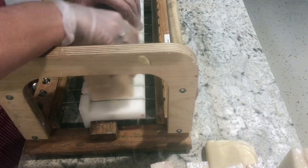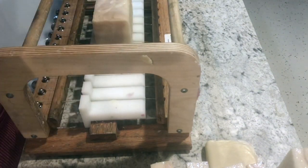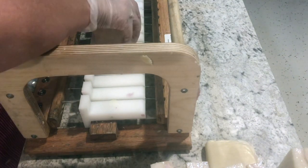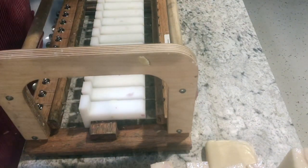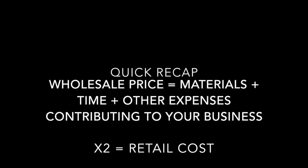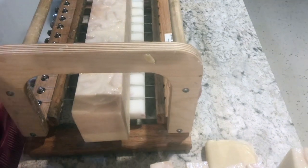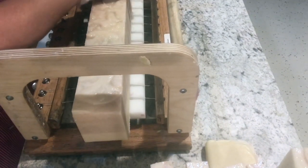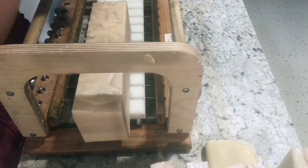If you have employees, you want to think about that, but I like to think about pricing all of these things from the beginning, because if you grow, you are going to have all of these expenses, including at some point maybe rent. And that is your wholesale cost, because you want to have an actual profit too. So that's your wholesale, double that, and that's your retail.